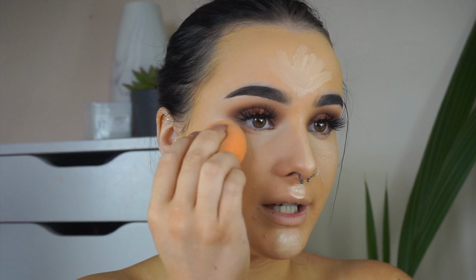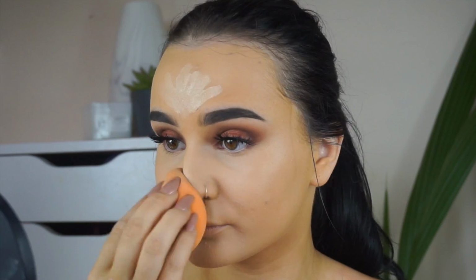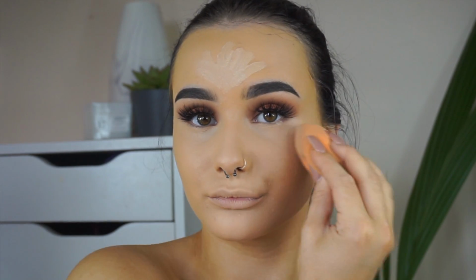To be fair, I can't really give it that full coverage test because obviously I have a full coverage foundation underneath, so that's already doing a lot of the coverage for me. I also like the fact that it's done a good job of brightening up the center of my face. As you can see, my under eyes just look so much more brightened.